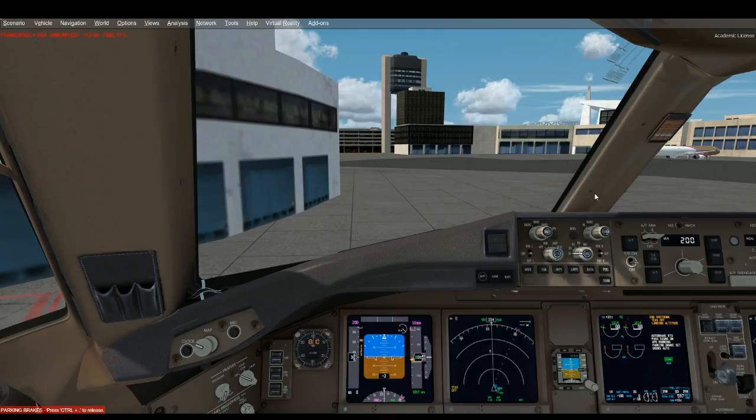Boston ground, good morning. Delta 26 request IFR clearance to New York Kennedy, flight level 220 as filed. Delta 26, Boston ground on request, standby number 2. Standing by number 2, Delta 26.